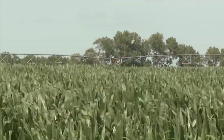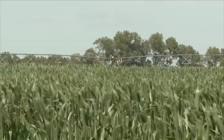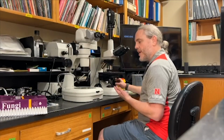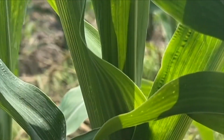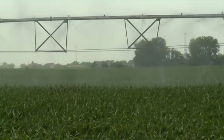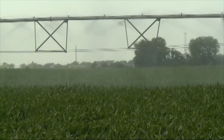It is important to monitor disease severity and changes, especially during grain fill stages, as well as sending samples to the University of Nebraska Plant and Pest Diagnostic Center for tar spot testing. When scouting for early disease development, it is recommended to focus scouting efforts in the innermost pivot spans. Reporting for Market Journal, I'm Mike Straub.